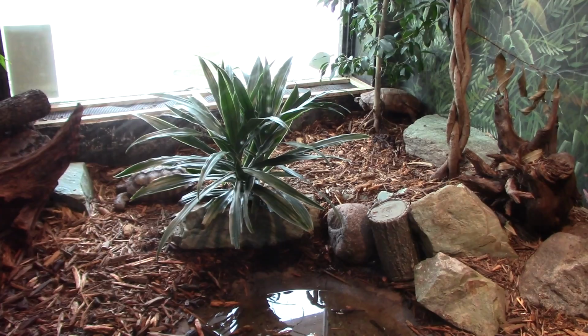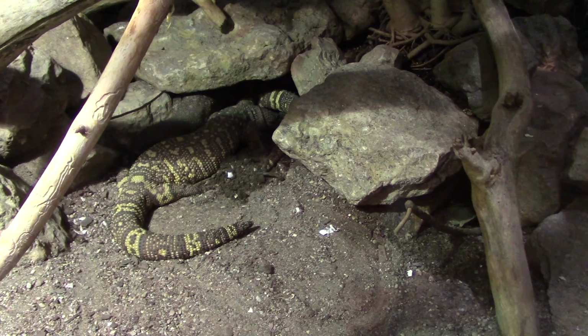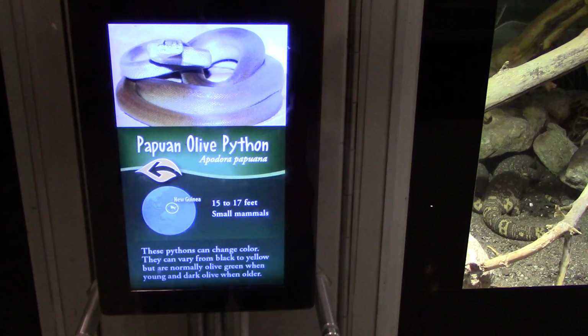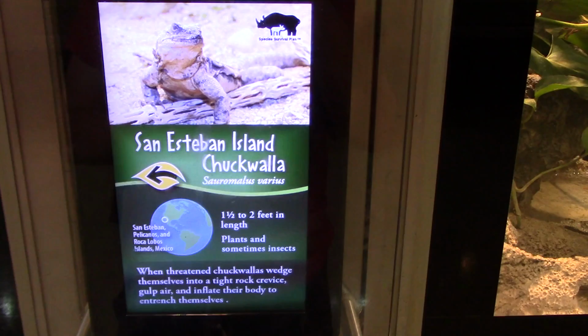Right, we got a Mexican bearded lizard. Looks like there's two of them, one outside and the other inside. You can see his tail. Got a popping olive python up here on top of his tree. The San Esteban Island Chuckwalla. That's some very interesting coloring.